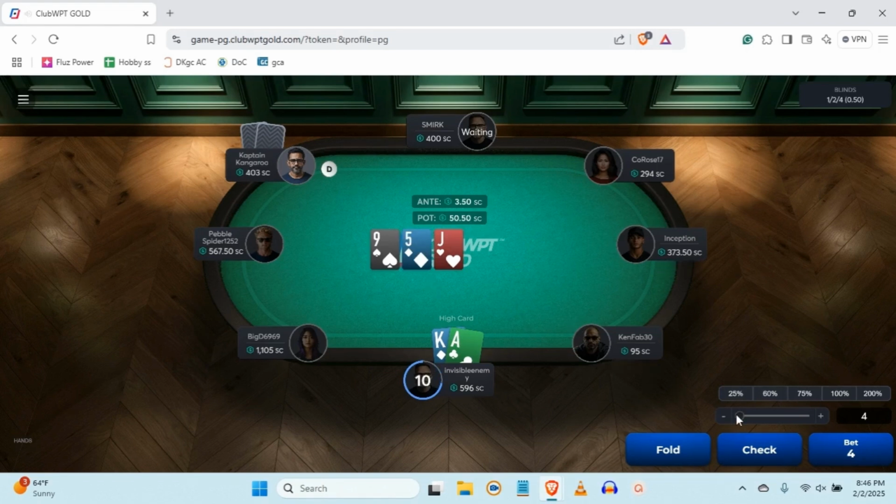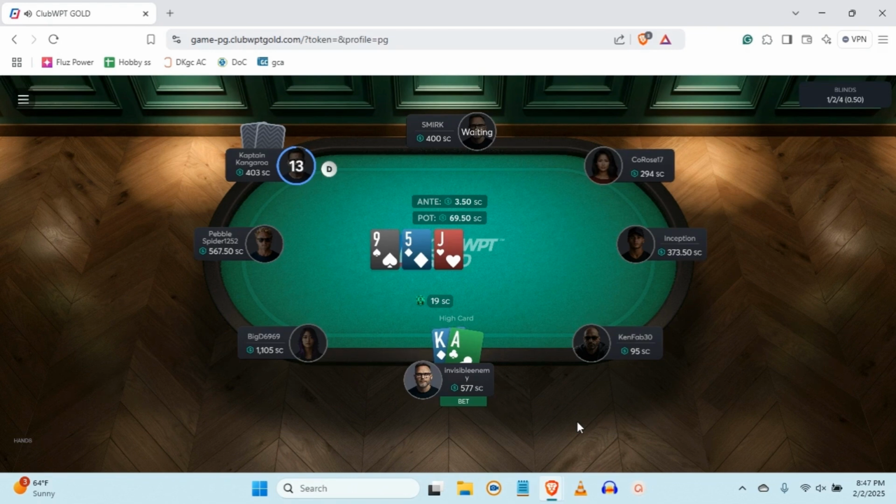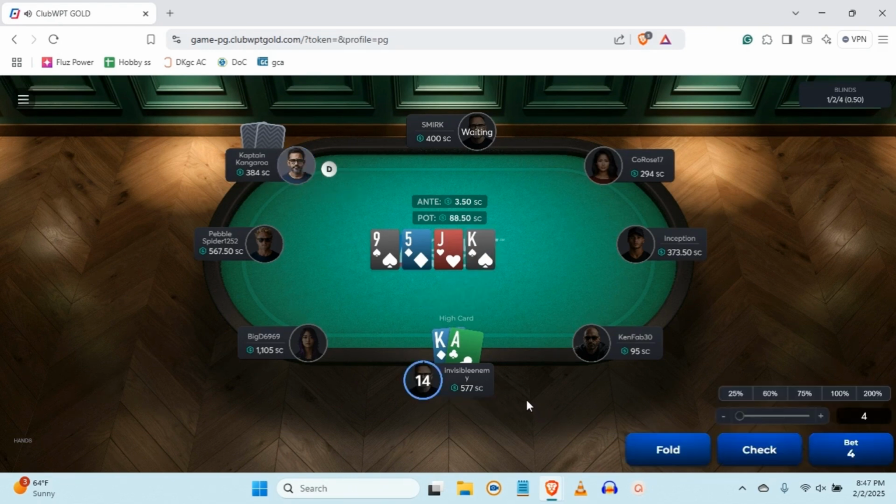We know Kangaroo's playing a loose game. And in a 3-bet pot, again, we're going to be betting about a third the size of the pot. We could probably get the weak pairs to fold. I'm running out of time here a little bit. All right, so we're betting about a third, hoping to get the deuces, threes, fours, fives of the world out.